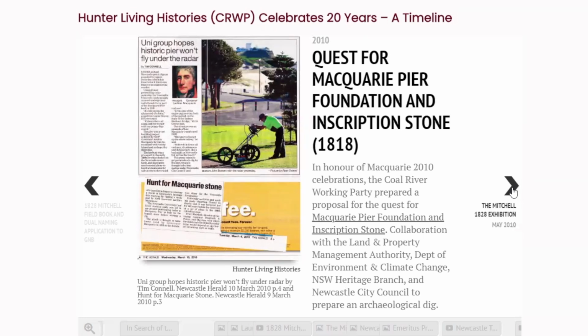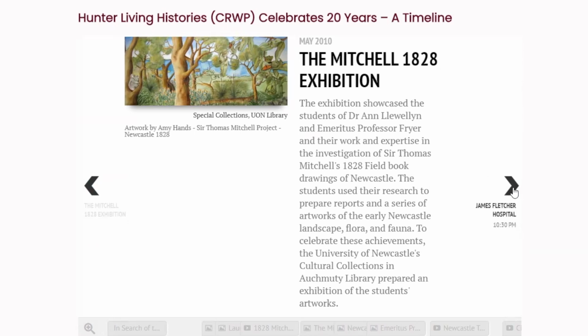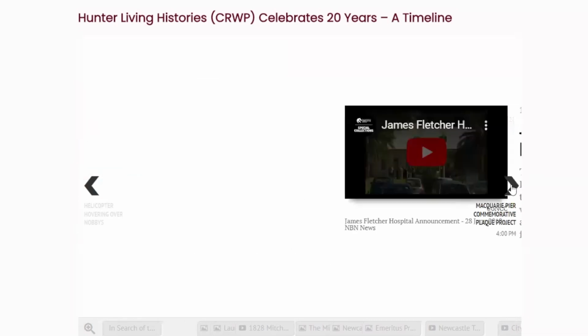The quest to locate Macquarie Pier Foundation. So again, that was another big project that involved a lot of community members. Then we have our natural history illustration students back in 2010, led by Dr. Anne Llewellyn, and John Fryer was involved in interpreting some of the Mitchell field books again, and then having natural history illustration students reinterpret. Measuring the height of knobbies, just comparing accuracy against the Beralia plan and some of the early artworks by Edward Charles Close.